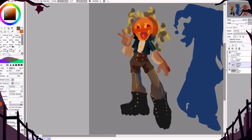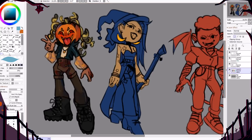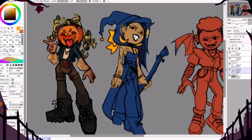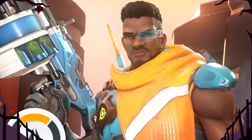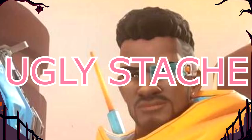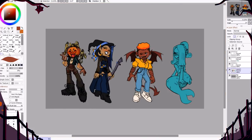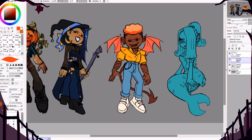That is quite snatched. And so this entire time, before Baptiste came out, when we only had that image, I thought Mans had pink hair, and I was on board for it. I was like, that's beautiful. I love that. And then I saw his model, and his model was broke. No pink hair, ugly ass stash looking guy. No. And needless to say, I was a wee bit disappointed. I was like, my man doesn't have pink hair, so what's the point? And also he has the ugliest skins. The ugliest skins.